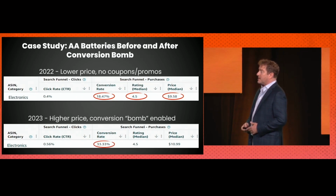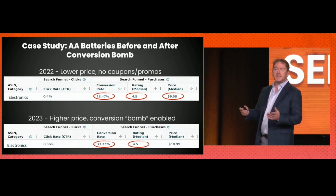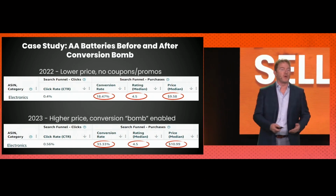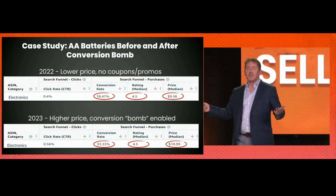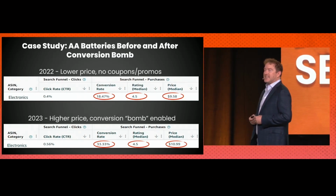Our conversion rate almost doubled, up to 33%, and we still had the same star rating and actually a higher price, because I wanted to make sure that my conversion was going up not because I dramatically lowered the price or got better reviews. Wasn't the case. So to me, this is an indication that what we're doing here in creating this conversion bomb is actually making a difference and getting us much better conversions.